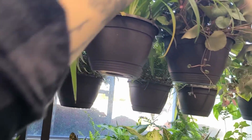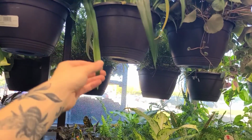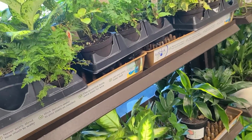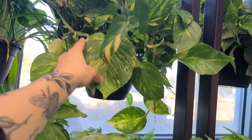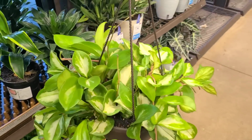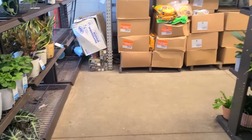I think this is a spider plant. Some sort of chlorophytum. Hawaiian spider plant. Okay. Let's see. So it's got like a wider leaf with some nice little subtle variegation. It's cute. This actually looks like a Hawaiian pothos as well. These big leaves. So there's that. A couple of Hoyas. A couple of Cebu Blues. Not mad at it.